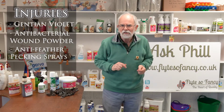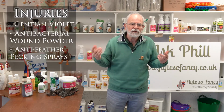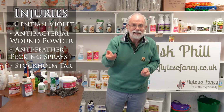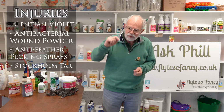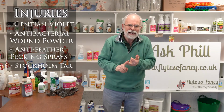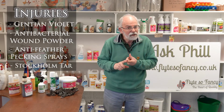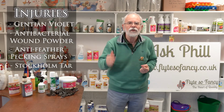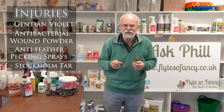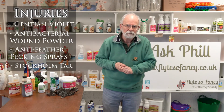If that doesn't work and you've got a particularly persistent pecker, then you need to put something like Stockholm tar on, which is a treacly-like preparation. You can get it in a spray, you can get it in a tub. It stinks, it's brown, it's sticky, it's not the most pleasant thing to use. It's certainly not the most pleasant thing to peck either, and it does do the job. So it is the thing of last resort, because everything will get a bit brown and sticky, but that's the sort of last thing to try.